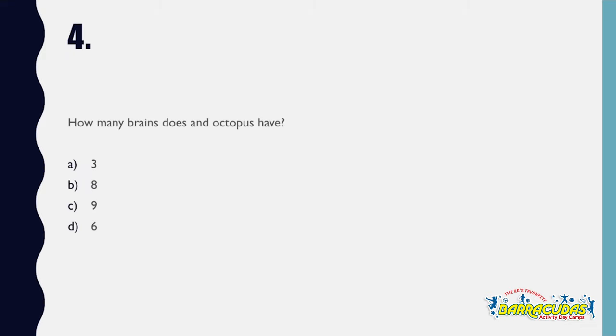Number four. How many brains does an octopus have? Sorry about the typo there, supposed to say an. Is it A, three, B, eight, C, nine, or D, six? Whichever one it is, it's a crazy amount. Jeez.